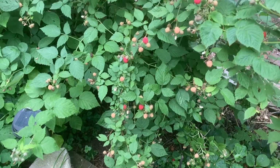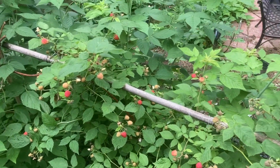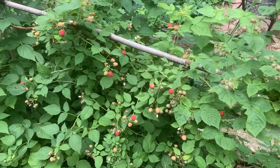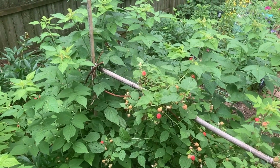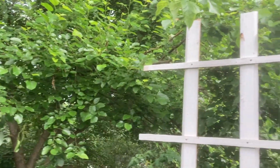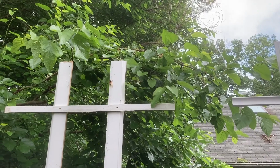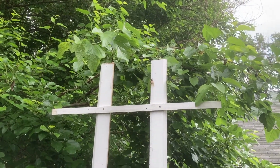I usually have to put netting over my raspberries at this time of year, just to keep the birds from eating all of the raspberries. But this year I don't, because, well, the birds' bellies are all full with cicadas. And this year is a mulberry tree. I've actually never had a mulberry from this tree because the birds always eat them right away. This year they're not. So that's a difference.